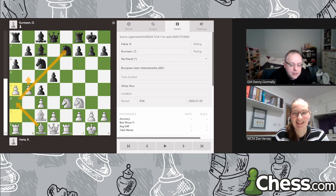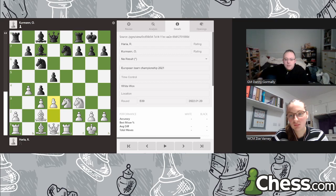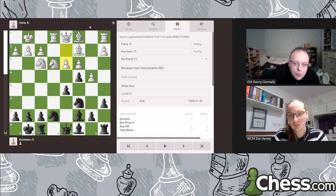But White played d3, which is a very natural move. It's actually a bad move for a particular reason. There's a specific reason why that's a bad move. So the question is now, well, we could even flip the board. Why is that a bad move?